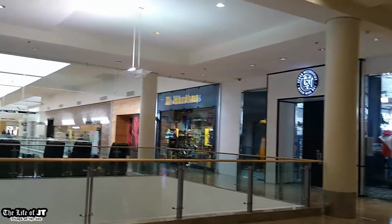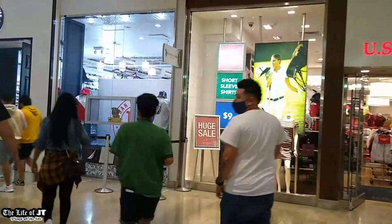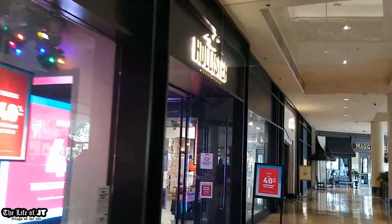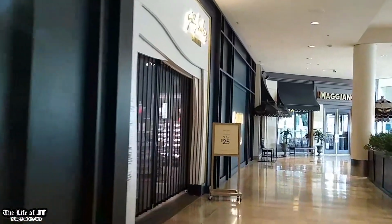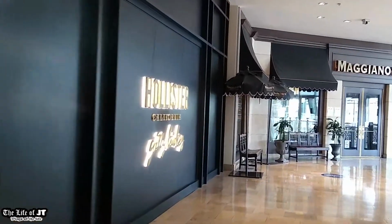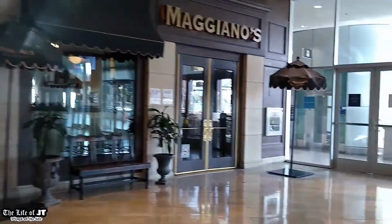Let's head back this way. There's Zumiez right there. And check out some of these amazing places. You got the US Polo store right there. Huge sales, huge deals. I know a lot of people always associate Vegas with gambling, but there are some amazing malls in Las Vegas. We got Maggiano's up here straight forward. I believe it was closed at the time. And then Hollister to the left right there. Everybody seemed to be wearing their masks, which was a good thing. Okay, we're going to flip back around over here.